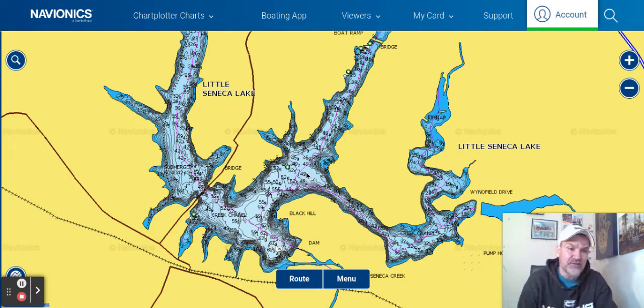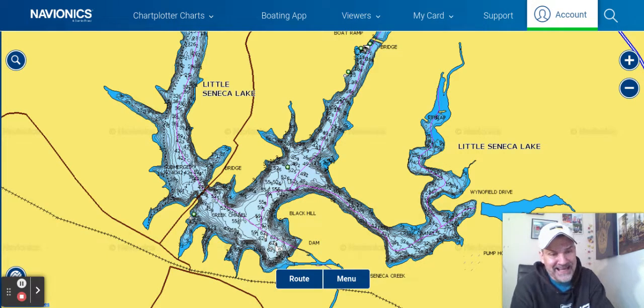Now, a lot of people refer to this body of water as the Black Hills, because of the regional park. However, it does go by Little Seneca Lake. That is its official name, and most people use Little Seneca Lake. There are 3 primary access points that are public in that regard. Black Hills is the predominant one for most people who are not local.